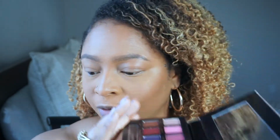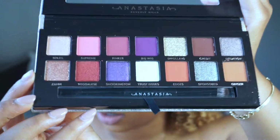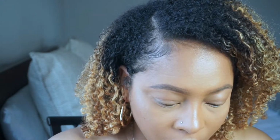I did put footage of the palette on my Instagram, and these colors are absolutely stunning. Obviously, Jackie is darker than me, so she made this for Black and brown women. This should be fine on my eyes.